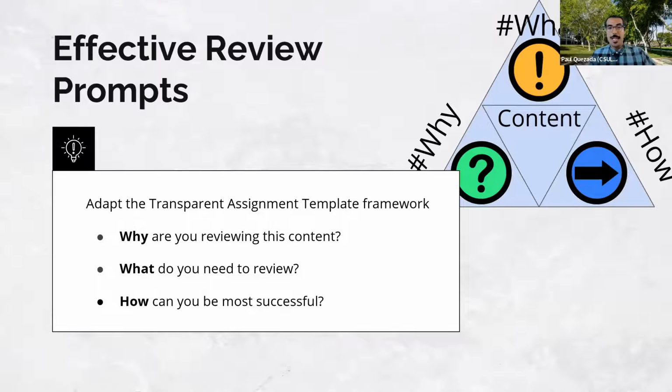And just to get back to expectation setting, you can also adapt a transparent assignment template framework to provide an effective content review prompt. In this manner, you help learners create a clear connection to content and allow them to answer simple yet profound questions such as, why are you reviewing this particular content? And hopefully they'll be able to connect this material either to a course learning outcome, to the professional field at large, or perhaps even to their own personal lives in the future.